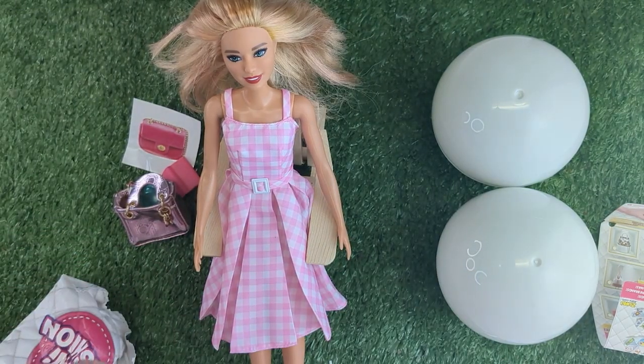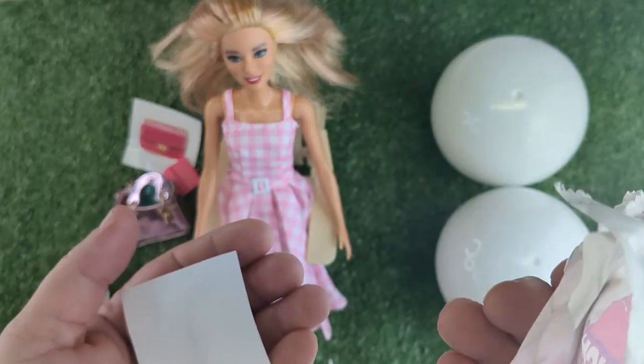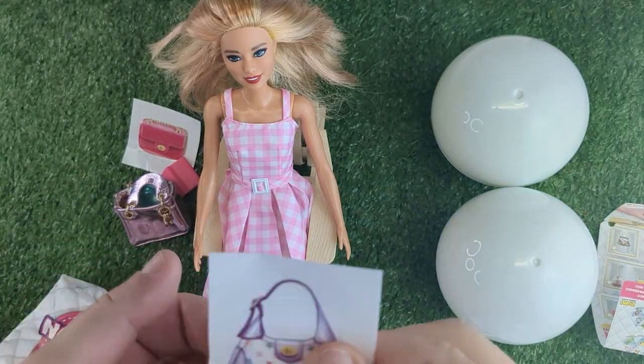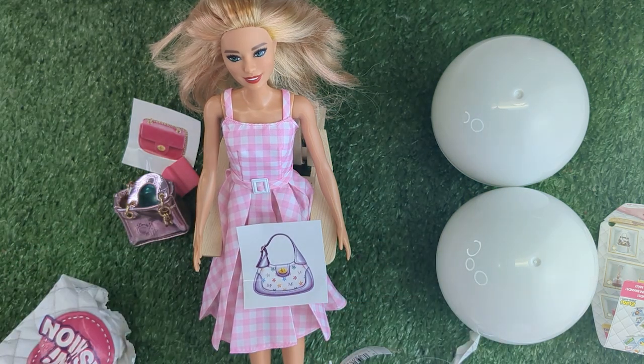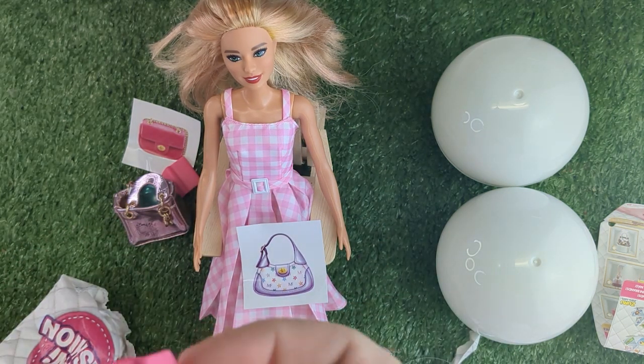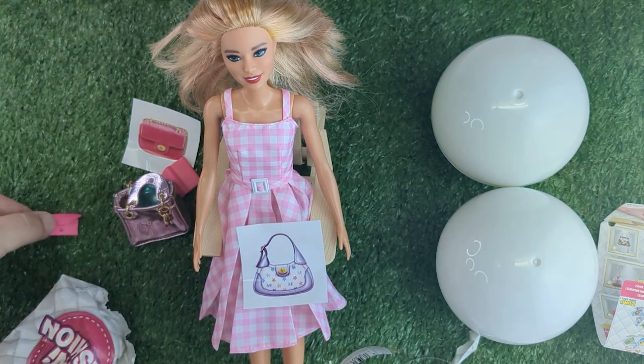Okay, I hope you share my excitement. Oh, I love it. I like that you can recycle this. Look at our sticker. Oh my gosh. Another little wallet that doesn't really open. I mean, I guess every purse needs a wallet.